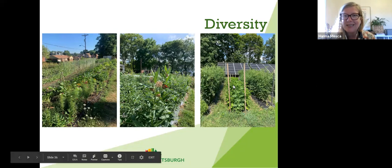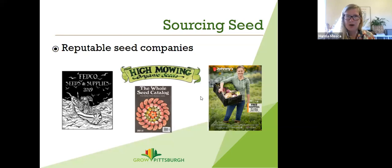So one thing that is really important is sourcing seed from a reputable seed company, meaning that you can count on their seed being, multiple different things, but one of them is just knowing that you will get quality seeds, because there are a lot of seeds out there, and some companies have higher standards in terms of quality and in terms of germination rates and those kinds of things.